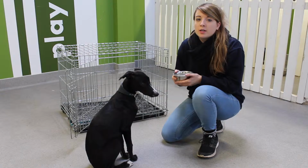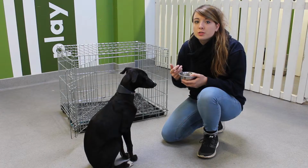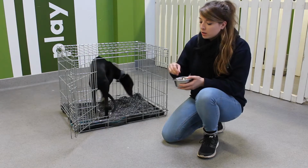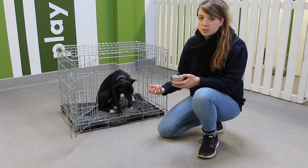Good. So you can practice this at home. It's really important just to go at your dog's rate of progression. So if you see that they're getting a little bit worried about going in the crate, then just take it a step backwards and work from outside the crate.